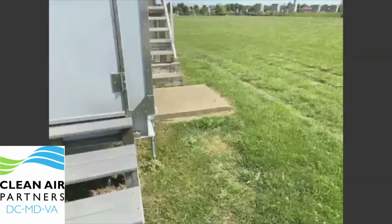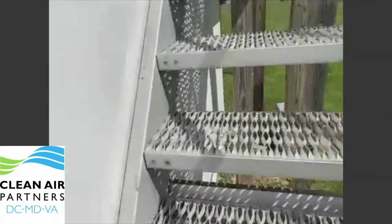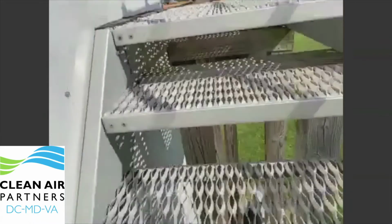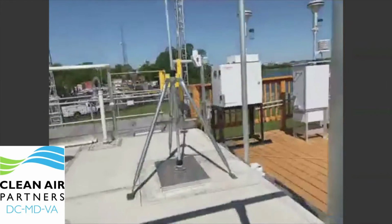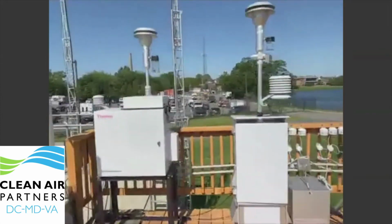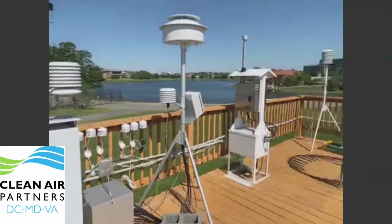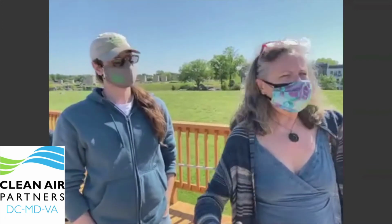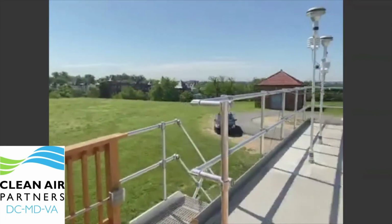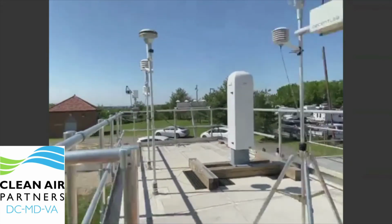So we are going to head up a set of stairs. Very good. All right, so now we're up on the top, and we're here with Cameron Share, and we're going to be looking at some other instruments that are here. As you can see, we have a beautiful view of the Capitol building right there, and perfect wind. All right, Cameron, you want to talk to us about this instrument that we're looking at here?